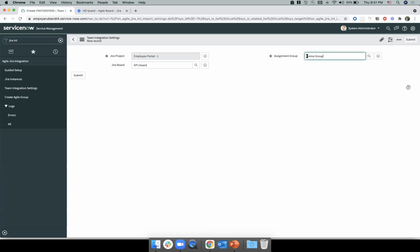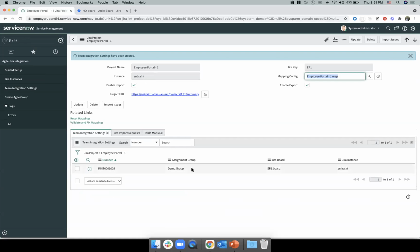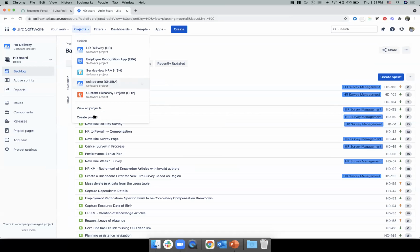Also, when you create a new story in ServiceNow, the way we determine whether to export that to Jira or not is using the assignment group. When you create the story, we check if that assignment group has a team integration setting, and if it does, we export it to the project that it is associated with. So let's continue using this project. I just created the team integration setting, and let me quickly go to that project here in Jira.